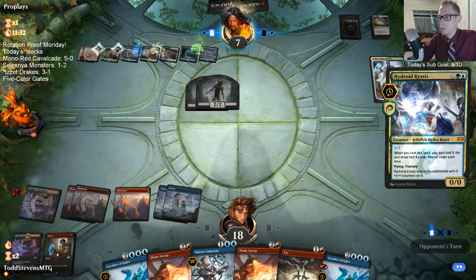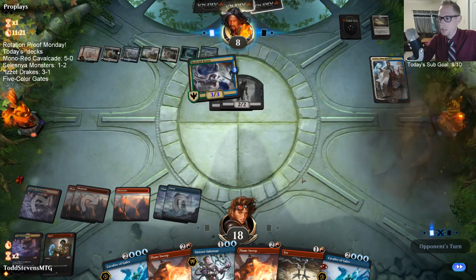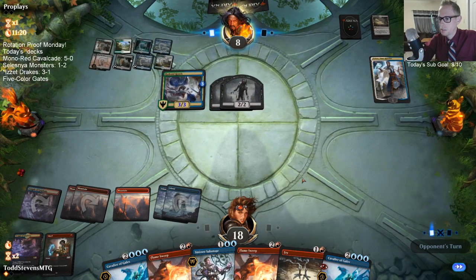I don't think I really want Mu Yanling in this deck. You can tell I didn't include it. It wasn't something that I was really wanting.